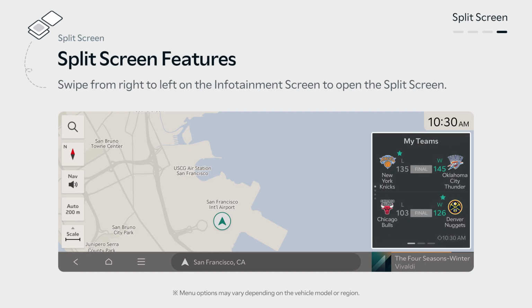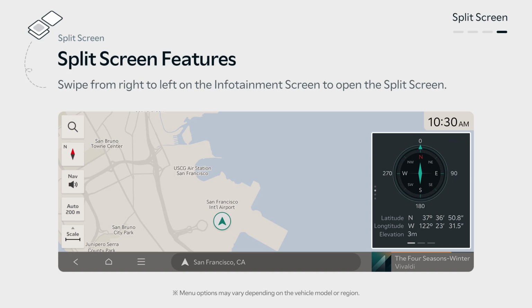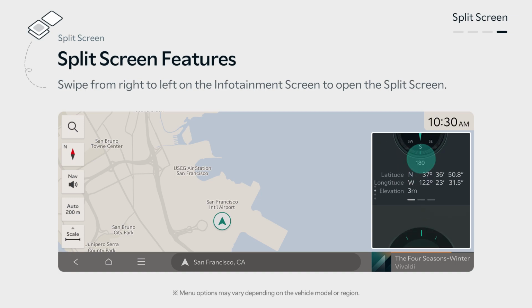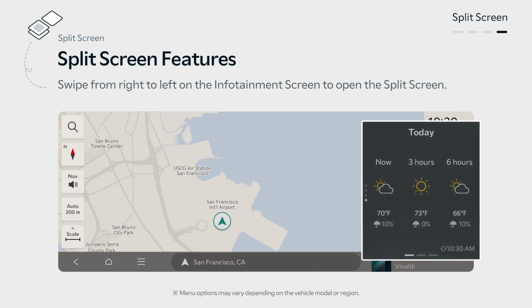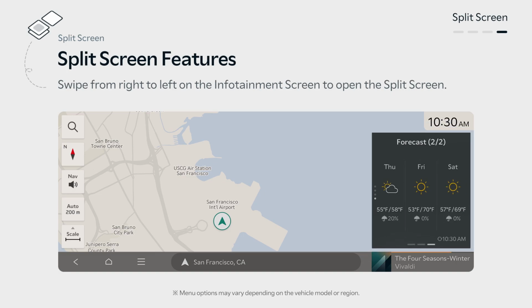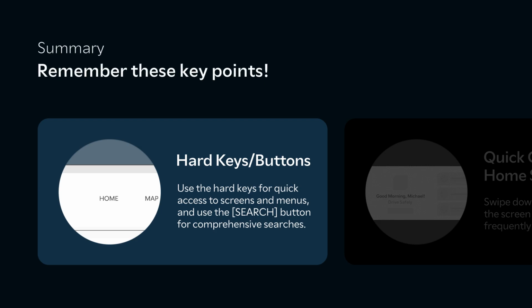Simply swipe the split screen up or down to conveniently access information, such as sports game updates for your favorite team, a compass, a clock, and even today's weather forecast. That's incredibly convenient, isn't it? Here's all you need to remember.